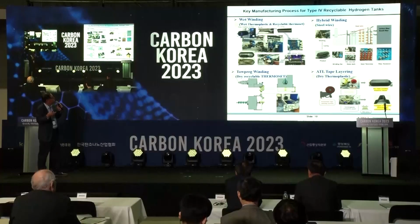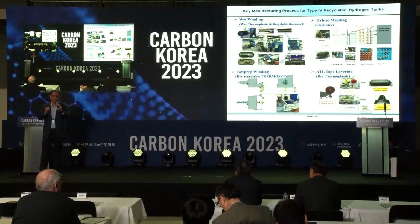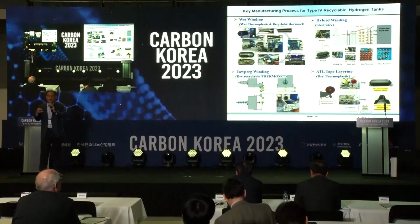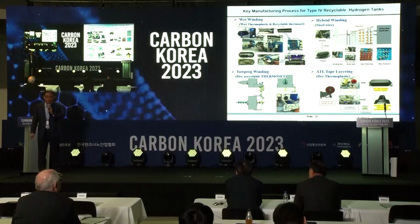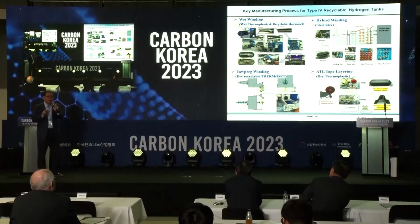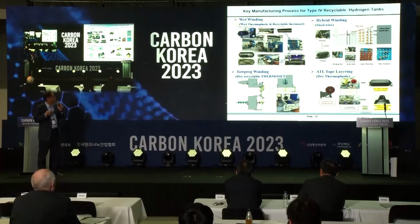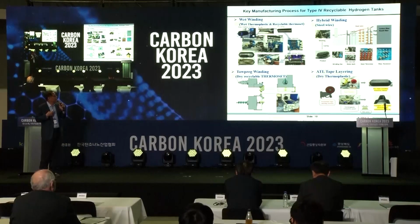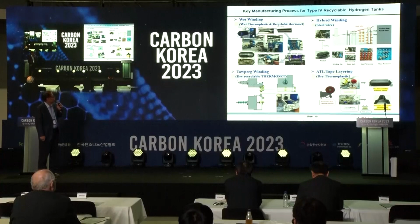On the right-hand side, another technology is hybrid winding. Hybrid winding means not just carbon fiber; we can hybridize fiber, basalt, and even glass, and also a steel wire. Those fibers can be hybridized. How can we wind them together? That's one of the very important technologies. And last, not the least, the ATL, automatic tape layering technology, usually to wind dry thermoplastic. So these four technologies have been developed, and we are applying them to commercialize the recyclable hydrogen tank.